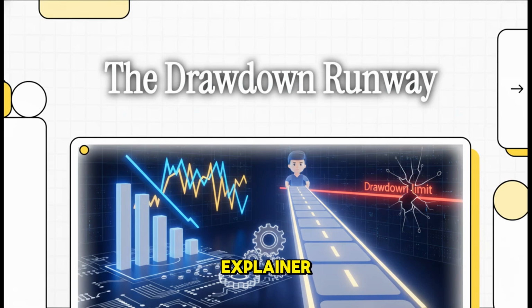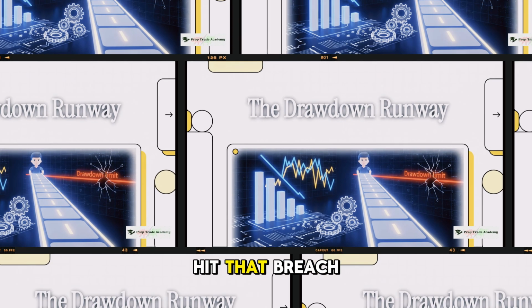Welcome to this explainer. If you've ever felt the absolute sting of hitting a drawdown limit in a prop firm challenge, trust me, you are in the right place. Because here's the thing. Most traders actually sit down to trade these challenges completely blind to a massive mathematical reality. Okay, let's dive into this and uncover the crucial step that separates the consistent, funded traders from the ones who just constantly hit that breach wall.